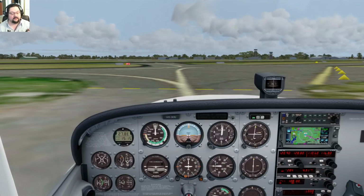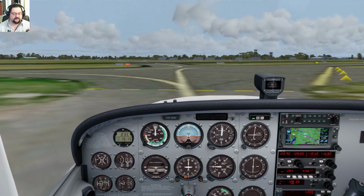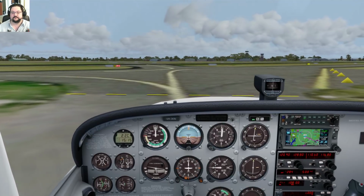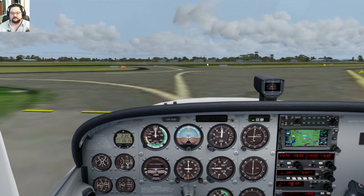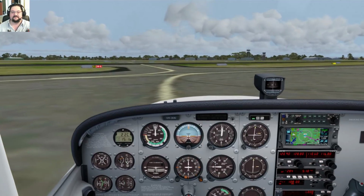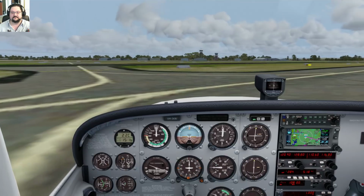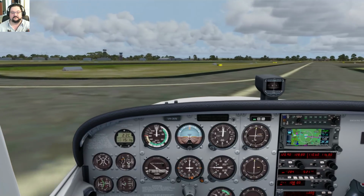And we have echo. Bankstown Tower, Juliet Kilo November, Cessna 172 is on mic with information echo for taxi, runway 11 left, departure north via Parramatta. Juliet Kilo November, taxi to Charlie Holding Point, runway left. Charlie Holding Point, runway left, Juliet Kilo November. And Juliet Kilo November, just quickly, your flight plan shows IFR. Just confirm your VFR. Yeah, VFR. Juliet Kilo November, no worries, report ready at the hold. Juliet Kilo November.